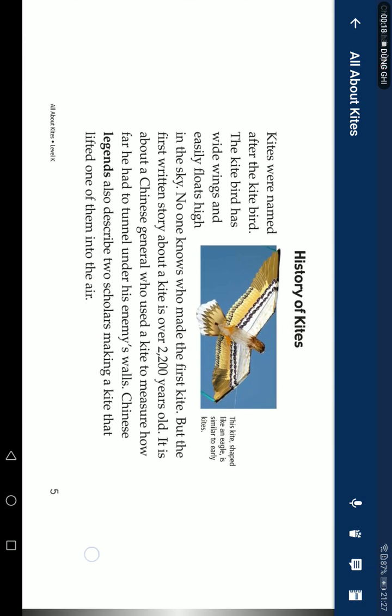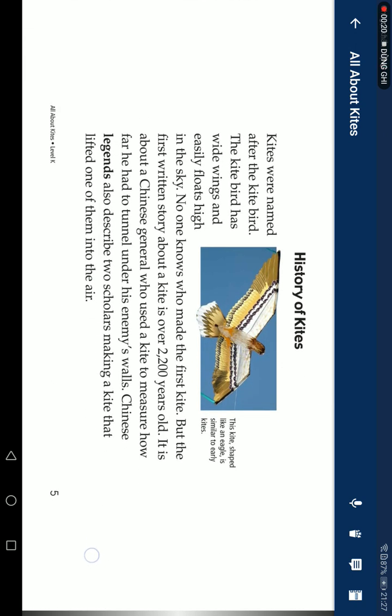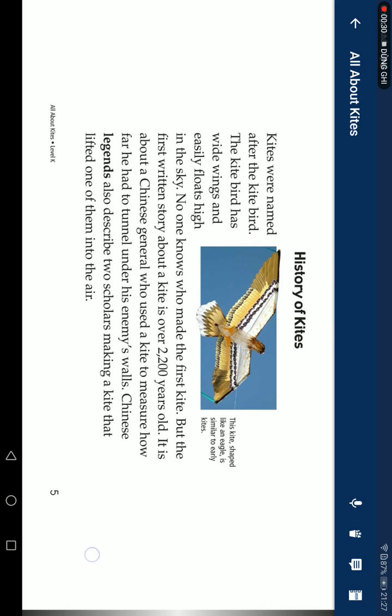History of kites. Kites were named after the kite bird. The kite birds had white wings and easily float high in the sky. No one knows who made the first kites, but the first written story about kites is over 2,200 years old.